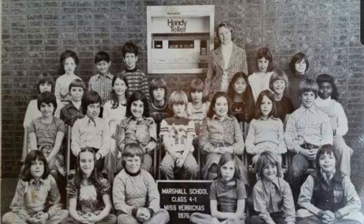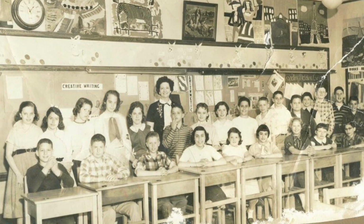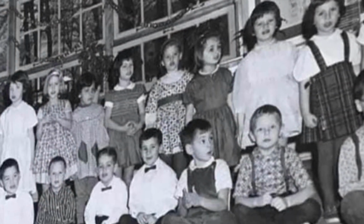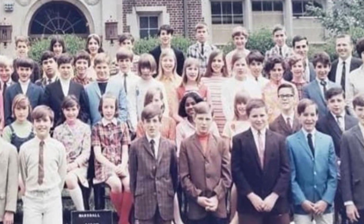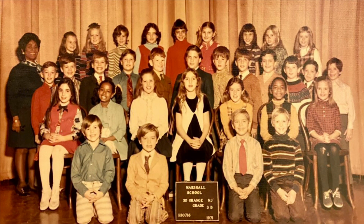That's right. Now, that might sound a little strange to you, but ATMs didn't always exist. So when it was invented, it was a big deal and everyone was really excited. Here are a few more old photos. Sixth graders in 1968. This is a 2nd grade class and a 3rd grade class, both from the year 1971.